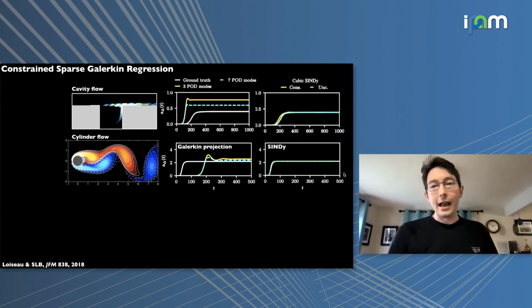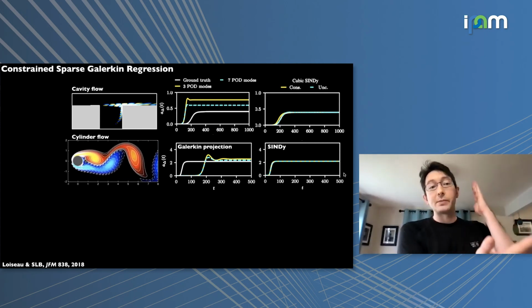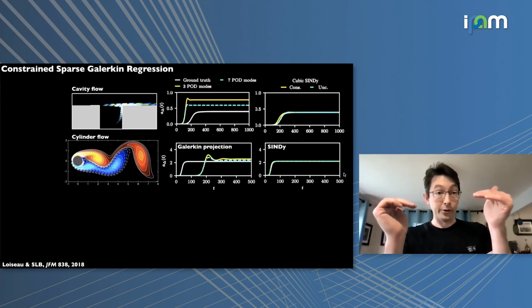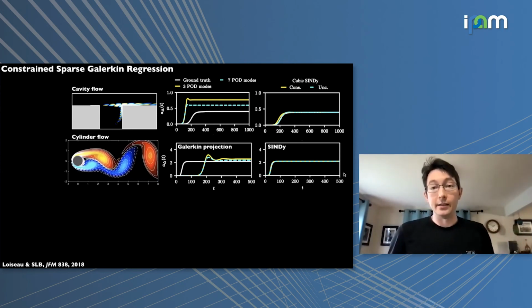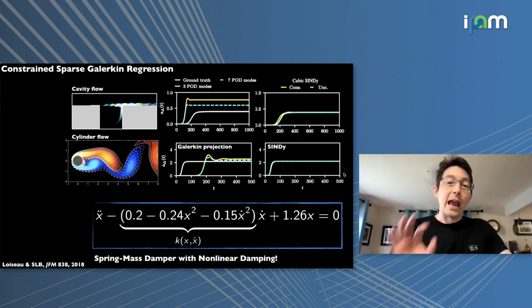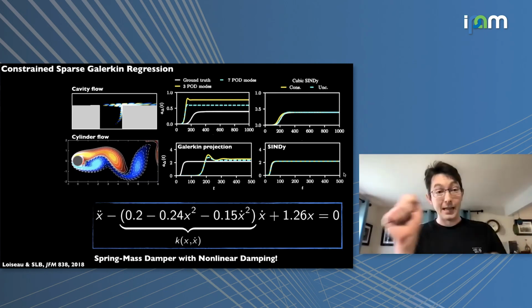But when we apply these cubic and constrained SINDy models, we almost perfectly match the rise time, the steady state, and with almost no overshoot. Okay, and so we get more accurate models that are actually simpler than these 7 POD models. Ours only take 3 modes. And because our models are sparse and interpretable, you can actually write them down on pencil and paper.